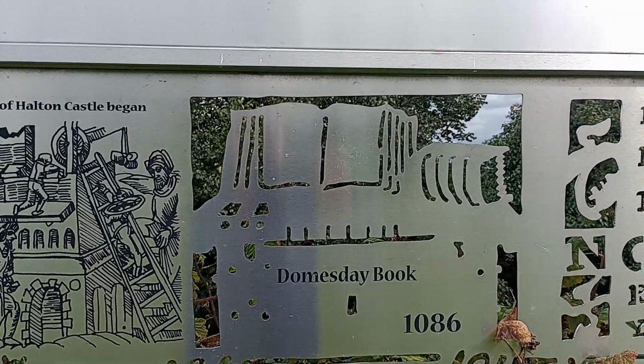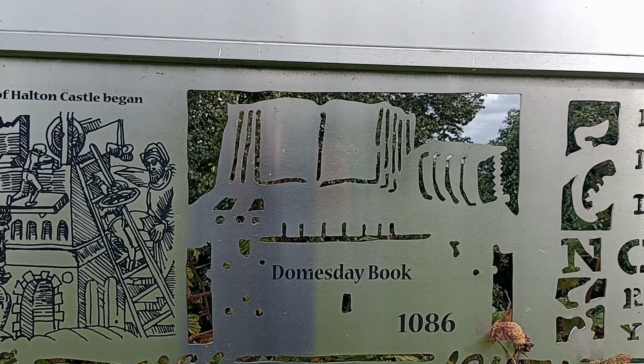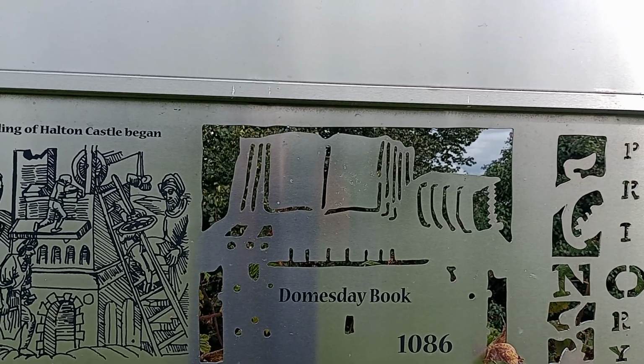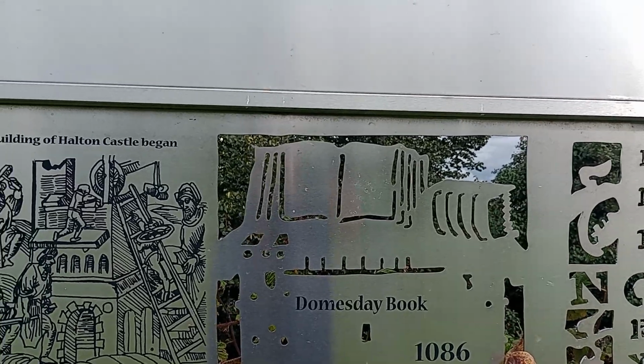And the village of Halton and the town of Frodsham and Runcorn are all mentioned in Domesday Book, which was written in 1086. William the Conqueror wanted to have a good list of all his conquered lands and everything, all the wealth within it.